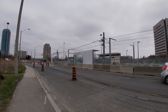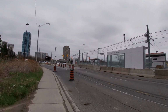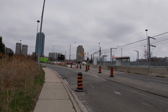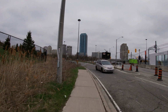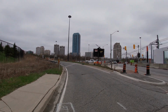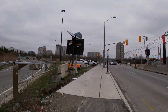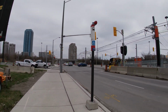Well, they did say it was on the west side of the intersection of the DVP and Eglinton, and that's the bridge. And this must be the ramp coming off the DVP. I don't even recognize it anymore. It's one thing to get off the DVP in a car. It's another thing to be in this location on foot. Just seems so unfamiliar to me.